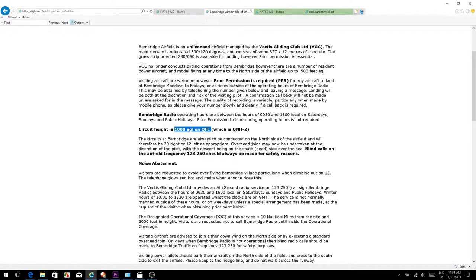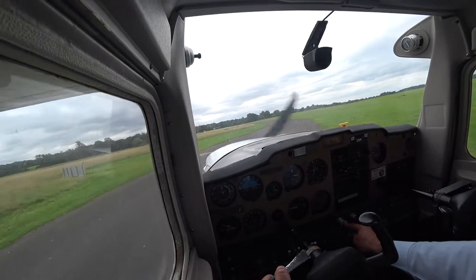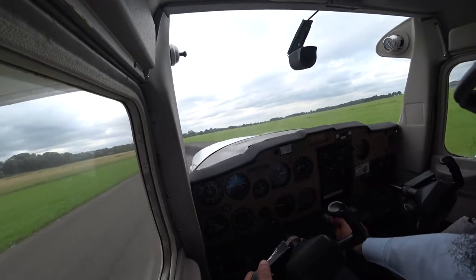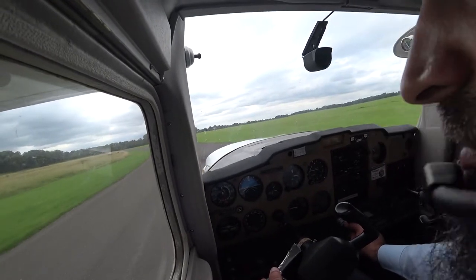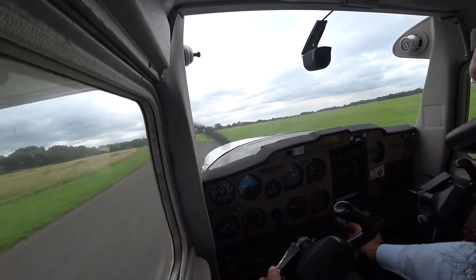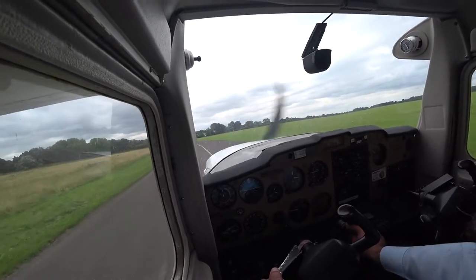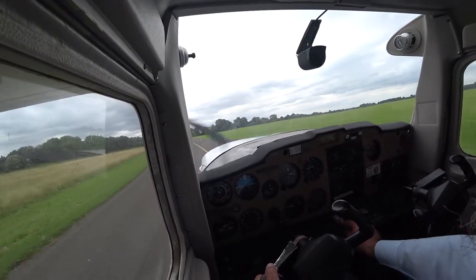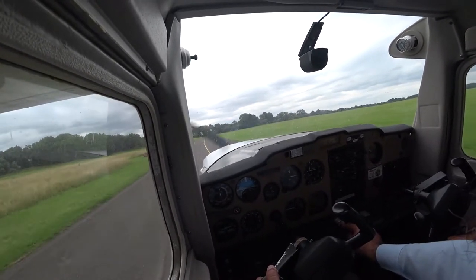You can see that it's an unlicensed airfield and that their runway directions are 300 and 120 degrees. It also tells us that prior permission is required for landing during the days of Monday to Friday, and the days and hours on which Bembridge radio is manned.